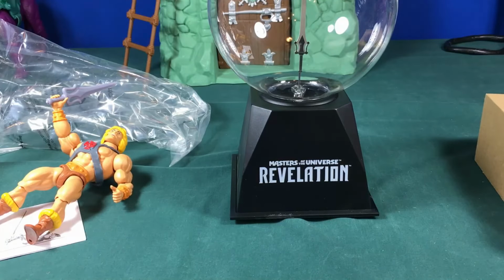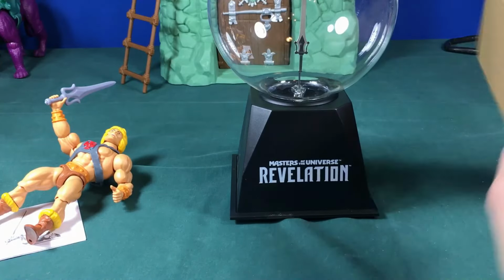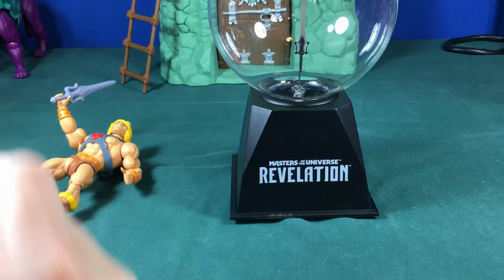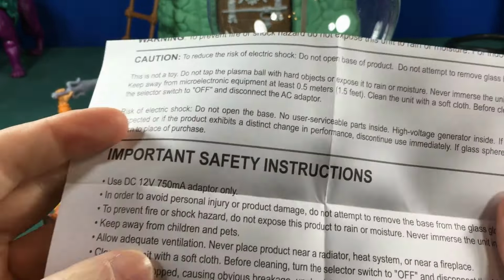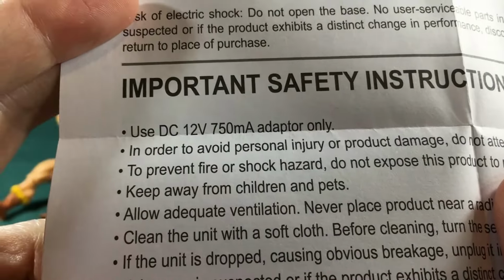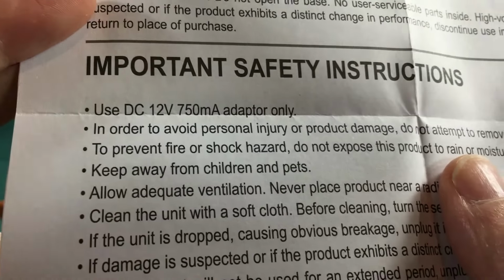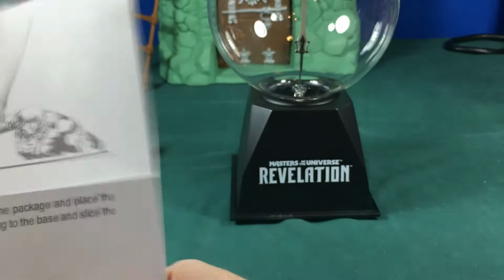All right, let's plug this thing in. Let's do this thing. All right, it's plugged in. Let's get some of the scrap away from here so we can have a nice clean setup. It does have directions. I guess I probably should have looked at these first. Somebody asked about the voltage online, so here you go: 12 DC volt, 750 milliamp adapter only. And it goes into some other stuff there as well. Hopefully it helps you for outside the country.